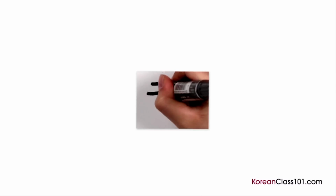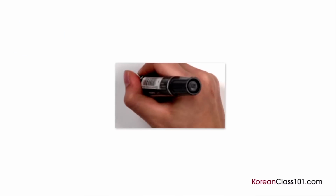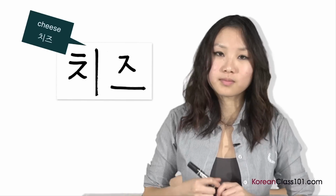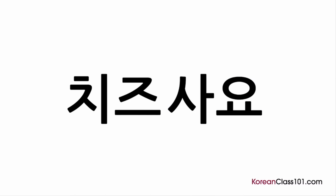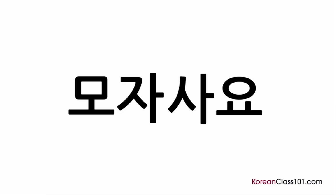Here's car in Korean. 차. And here's cheese. 치즈. We can combine 치즈 with the sentence we learned earlier, 사요, to make 치즈 사요. I buy cheese.